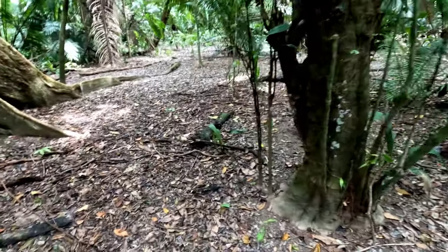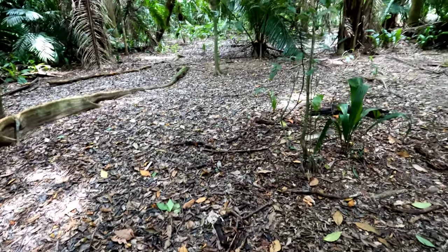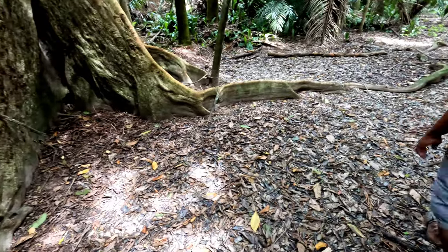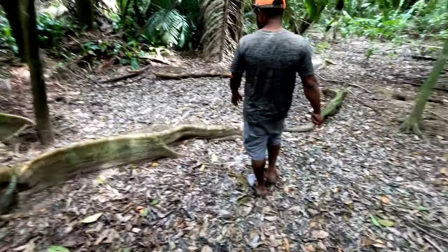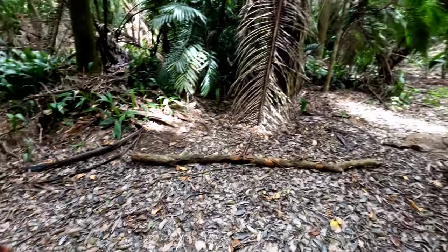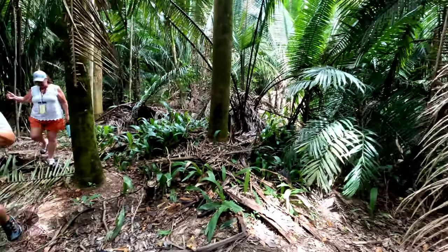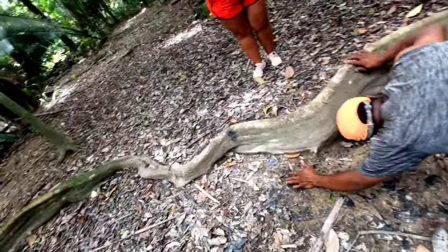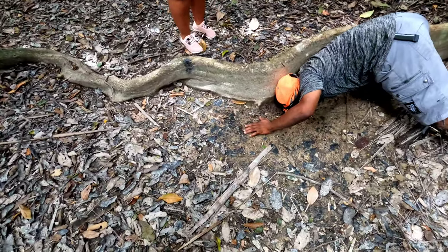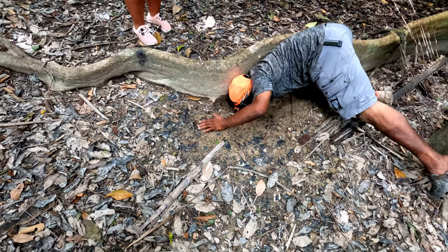Oh, that's a monkey. Let's see if that's a monkey call, right? That's a monkey, yeah. Let's see if we can get this crab out. Nah, he's laying there, though. Catch it on this. The sound? Probably.